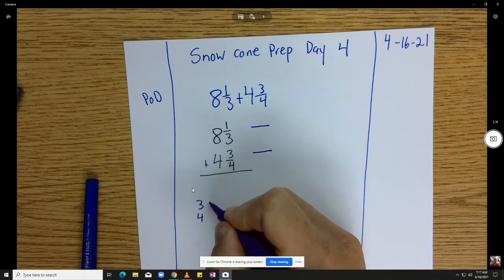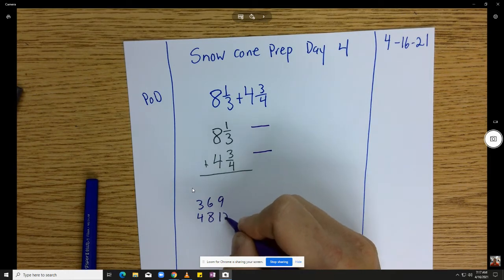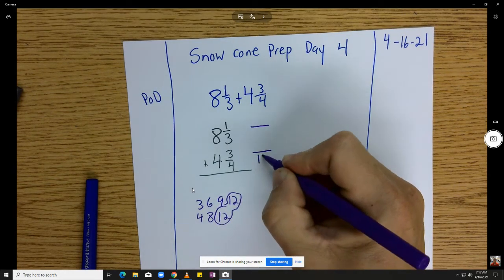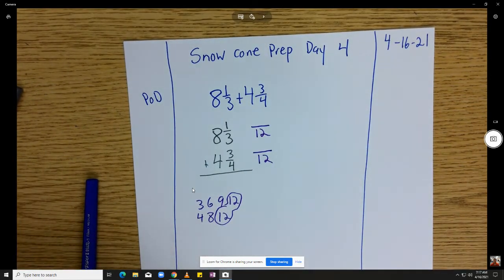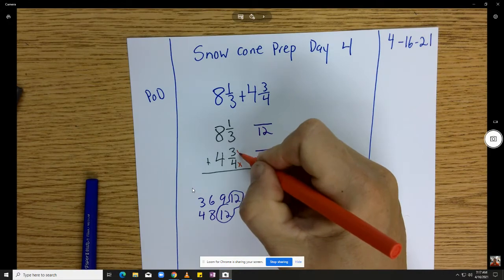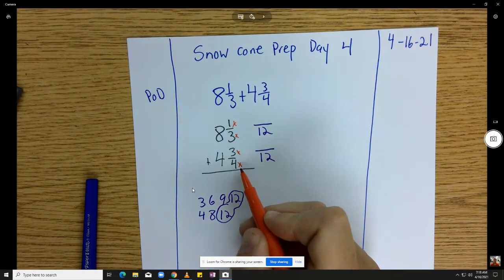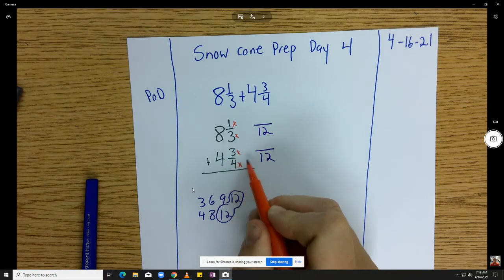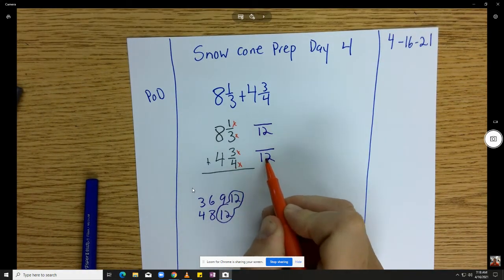So 3 and 4: 3, 6, 9; 4, 8, no match yet. 4, 8, 12, there it is. Most of you probably already knew that it was going to be 12. Then we're on our next step, which is our 4 times. 1, 2, 3, 4. Now, why are these 4 times? Because we're making equivalent fractions, right? We're making a fraction that's equal. It just has different sized parts. So 4 times what equals 12?